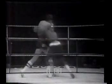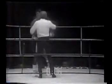You see Monzon's right hand misses again, and again Griffiths slips underneath it. He's getting inside. And there's the bell to end the second round. Griffiths goes back to his corner. Manager Gil Clancy there.